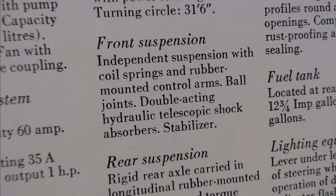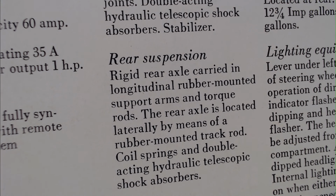Front suspension, independent suspension with coil springs and rubber mounted control arms, ball joints, double acting hydraulic telescopic shock absorbers and a stabilizer. Rear suspension, rigid rear axle carried in longitudinal rubber mounted support arms and torque rods. The rear axle is located laterally by means of a rubber mounted track rod. Coil springs and double acting hydraulic telescopic shock absorbers.